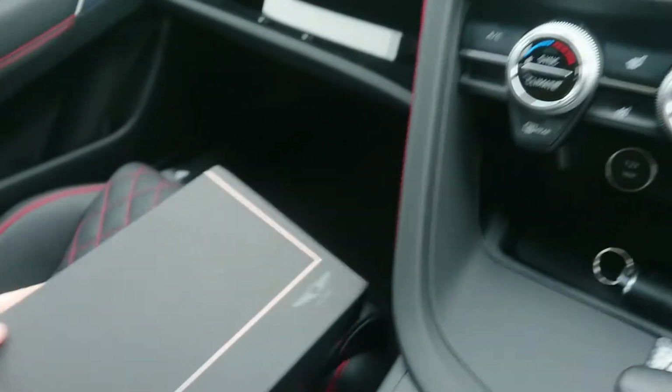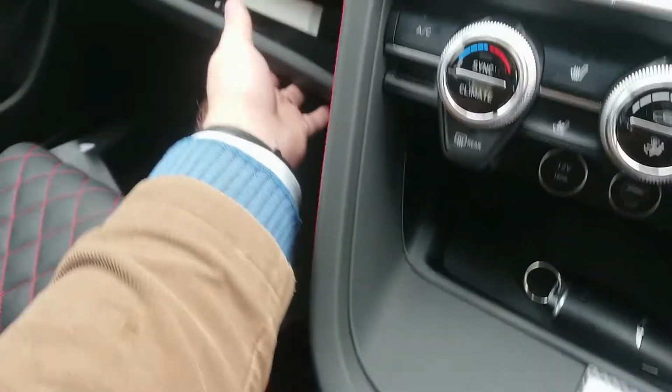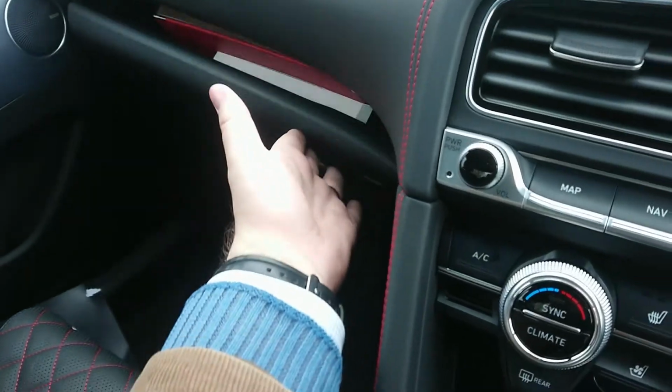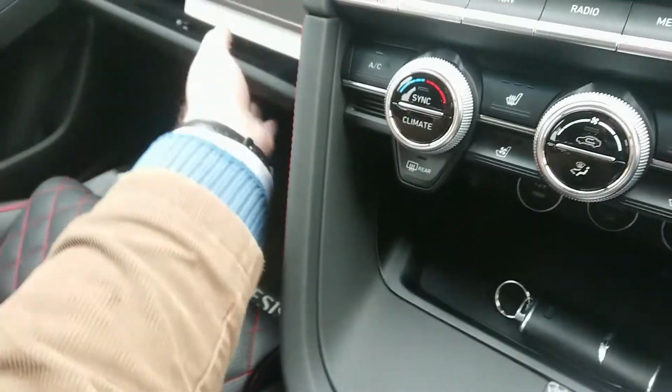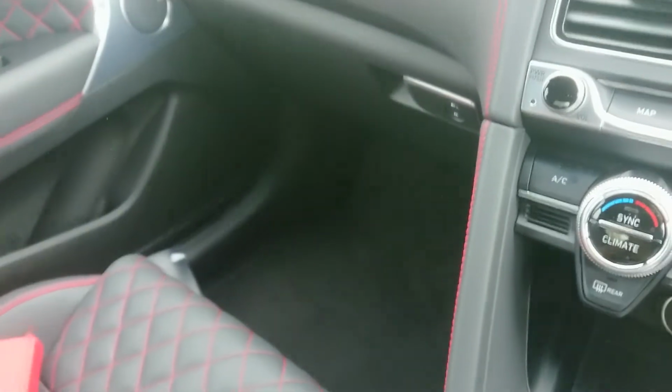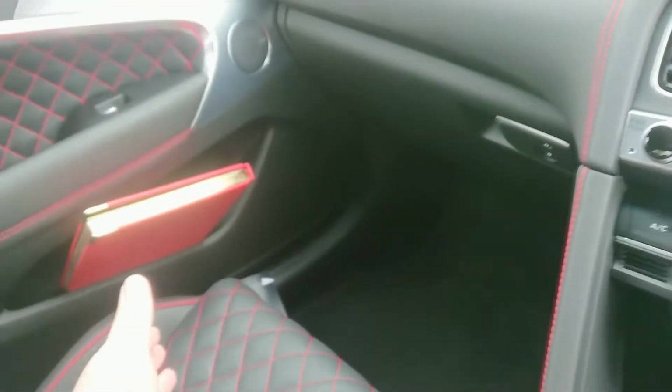Let's take out this lovely Genesis branded box. I wonder what's in that box of delights. Oh no, viewers. No! It was all going so well. I was really looking forward to it and everything, but yeah, never mind. We can go in there, and actually the colour of my secret mission documents matches the car.